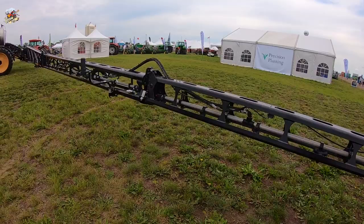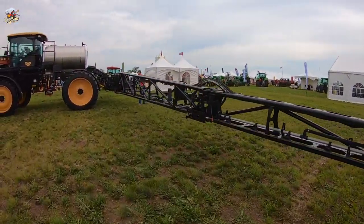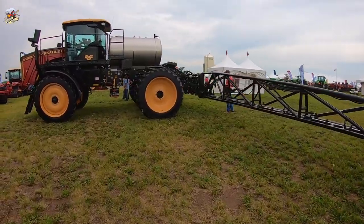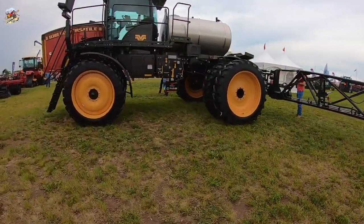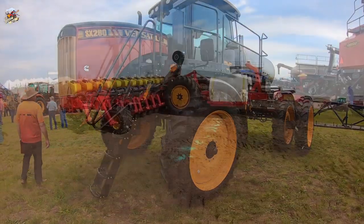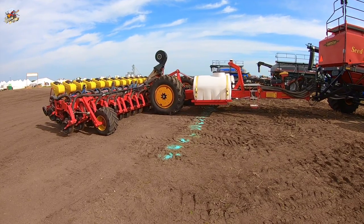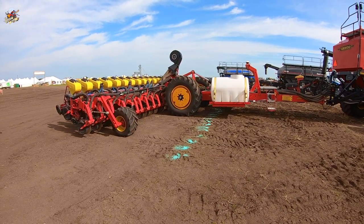And let's finish up here on the Versatile lot. Let's not forget about the Versatile SX280 sprayer. It's got the duals on it. Looks pretty sharp. But let's head out and see what's going to be in the field demo area. They are going to run air seeders at 2 o'clock, so I'll be back at 2 o'clock, but here's a little preview.